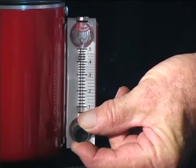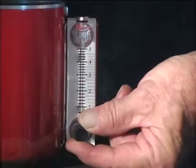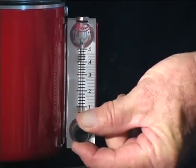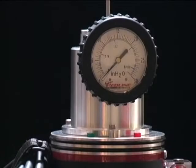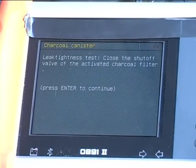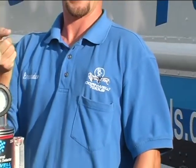The diagnostic leak detector also features a flow control valve. The flow control valve serves two purposes. First, this valve allows the operator to adjust the amount of smoke exiting the leak, making it easier to pinpoint its exact location. Second, this flow control valve allows the operator to perform pressure decay testing by simply closing the valve to lock out any system and read the pressure drop on the pressure gauge. This feature is very helpful in testing the EVAP system for leaks. If a leak too small to show up on the flow meter ever trips a code or causes other problems in the future, it can be detected using this pressure decay method. This means your diagnostic leak detector will not become obsolete.